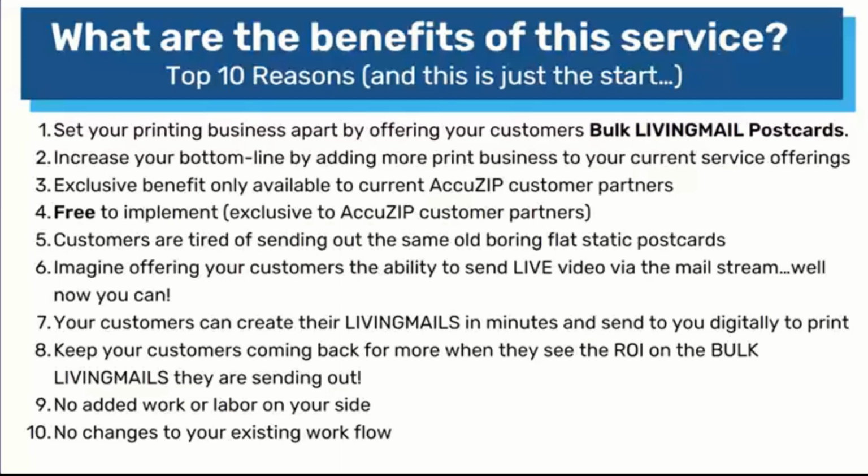So you're going to use the same process as you would to take any PDF document and merge together CSV or create an EDDM mailing. Benefits of this service, of course, is going to set your business apart from other print companies because we're making this bulk service free and available to only active customer partners. And that's really important. So you can also increase your bottom line by adding more print and re-engage with customers maybe that aren't doing business with you today, because this is a service that's unique to Accusip customer partners, this bulk service. It's absolutely, like I said earlier, absolutely free to implement. We don't charge any licensing fees or replication fees.